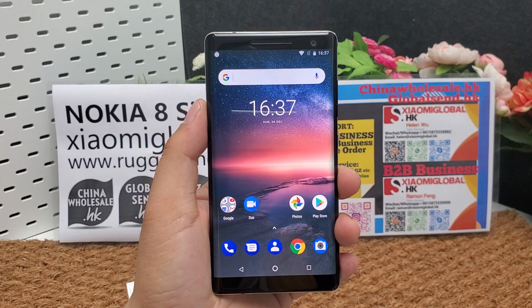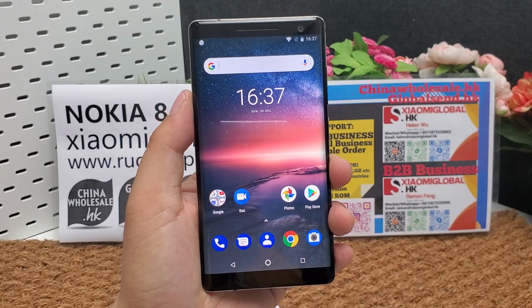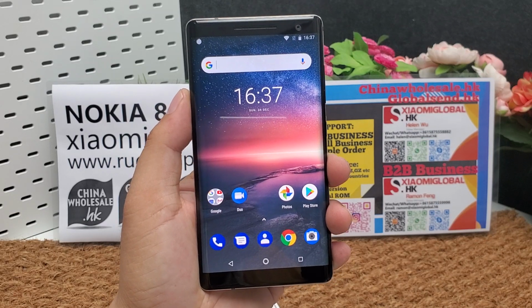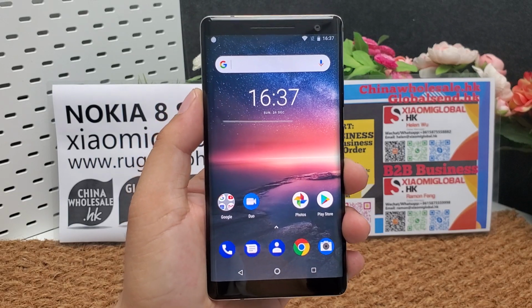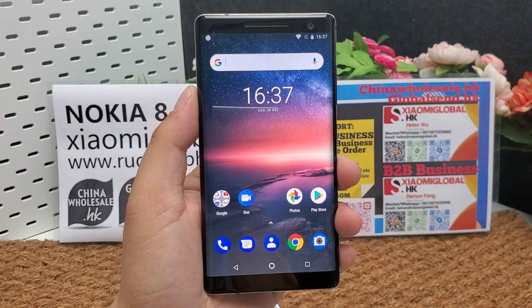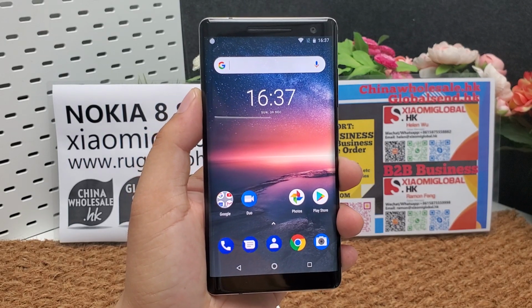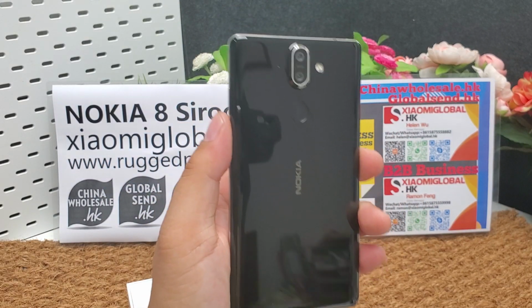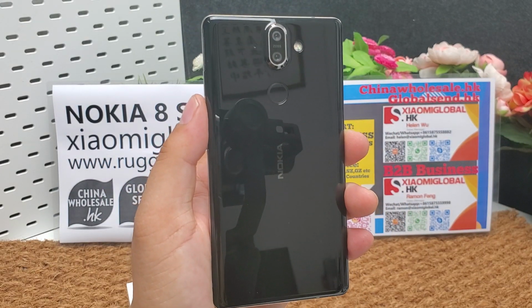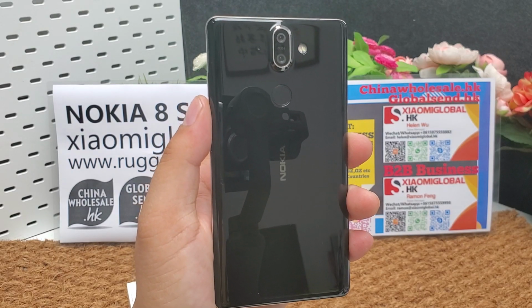Android 8.0 operating system. CPU is Qualcomm Snapdragon 835 10 nanometer CPU, octa-core 2.5 GHz. Memory storage 128 GB ROM, 6 GB RAM. It has 3 cameras. Selfie camera is 5 megapixel, f2.0 aperture. Main camera are dual cameras, 12 megapixel f1.8 aperture and 13 megapixel f2.6 aperture. Dual LED flashlight.